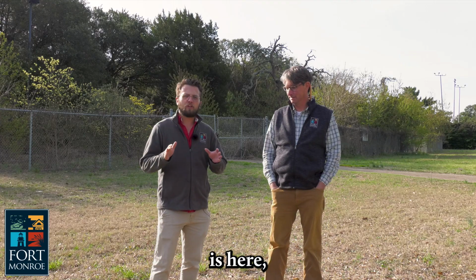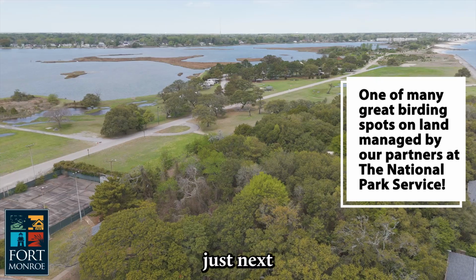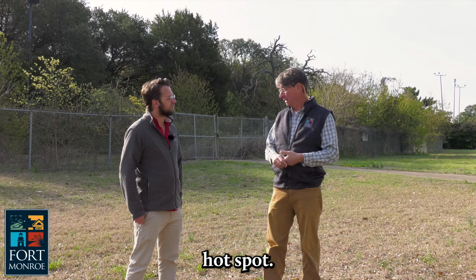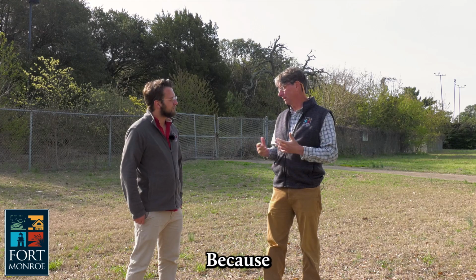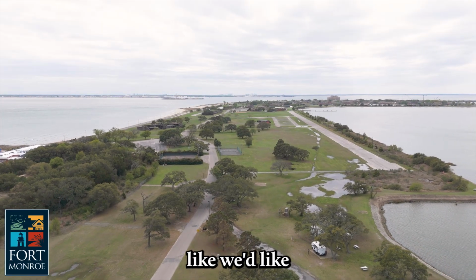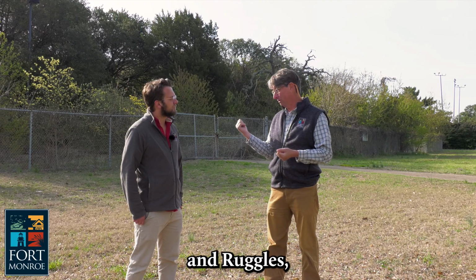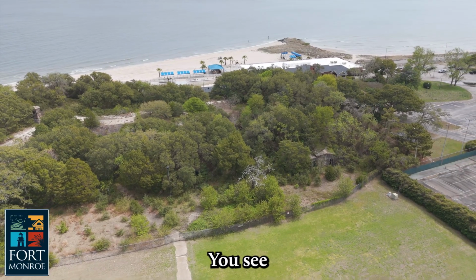Our first spot is here across from the Colonies RV and Travel Park on the north end, just next to this wooded area that Scott's going to explain a little bit more on why this is our first bird hotspot. So what we're about to enter is spring migration, which is a super exciting time if you live on the East Coast, because all those neotropical birds that we know start showing up. They've spent their winter like we'd like to spend it in the Caribbean and South America, and now they're coming back. Behind me is a grove of trees. This is Battery Anderson and Ruggles, one of the few really clustered places with, you see the live oaks behind us, you see some cedars in there.